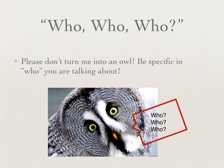Please don't turn me into an owl. I've already, on some of your papers, had to write who. Tell me who you're talking about. Be specific. Are you talking about the participants? Or are you talking about the researchers? What are the researchers' names? In your synthesis, you're going to have multiple researchers. So don't just say the researchers. Say their names. Use those proper APA style citations so I know who you're talking about.